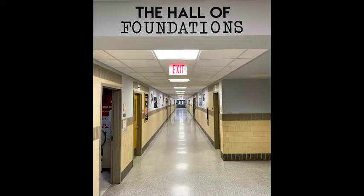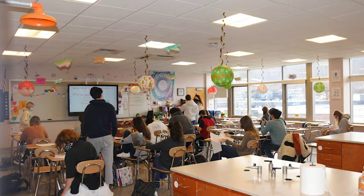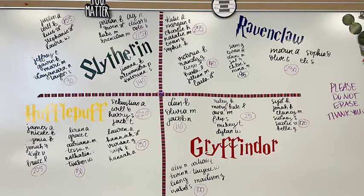The grant project is something that we called an interactive science hallway. The idea came from a number of teachers in the department, but especially Dana Luna, Amy Pirro, and Karen Lanke. Dana Luna, one of our amazing teachers within our department, uses the physical space in her classroom to really engage and excite the students into the learning process.